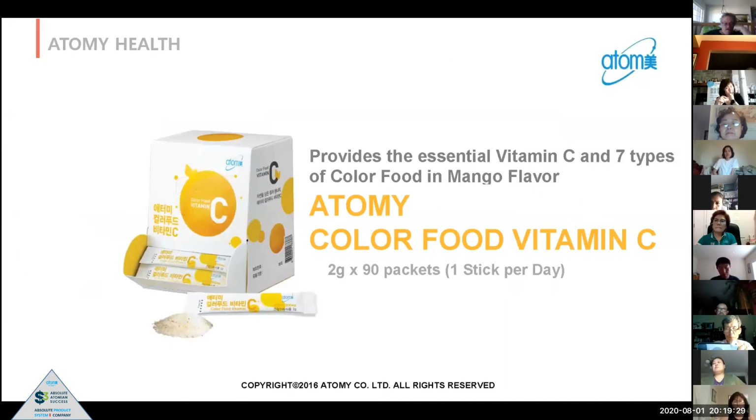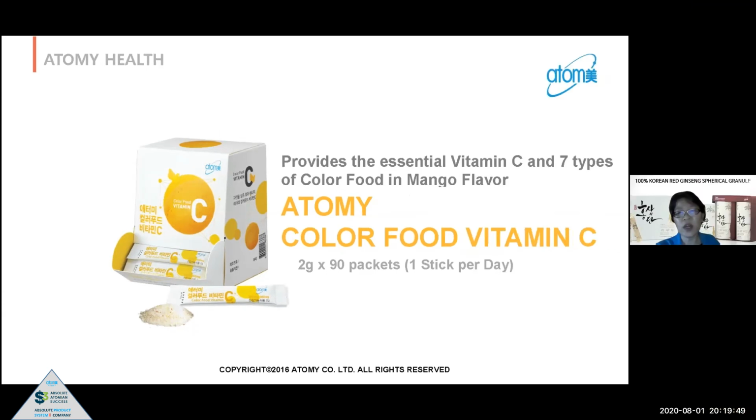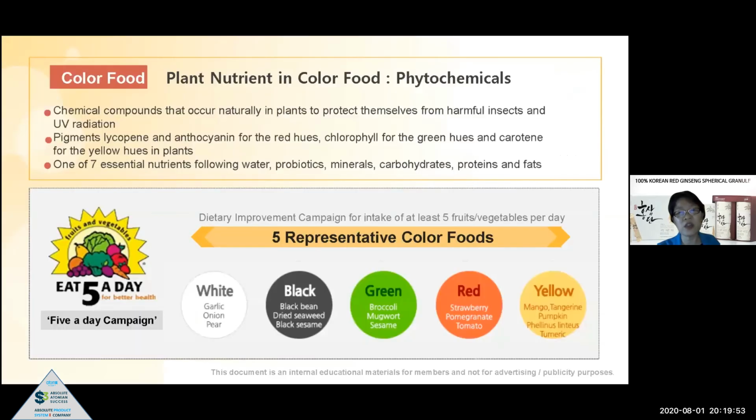And I want to very briefly talk about our Atomy Color Food Vitamin C. These days we take a lot of vitamin C, and whenever people order vitamin C from me, I'm specifically picky, I tell them, oh, you mean the color food vitamin C? So I remind them that our Atomy color food vitamin C is not just mere vitamin C, it has all the color food ingredients in it.